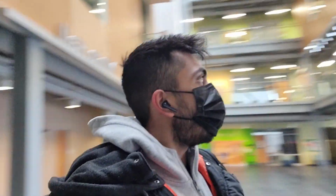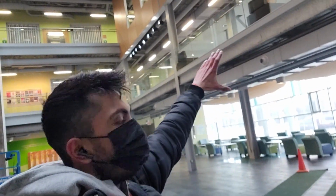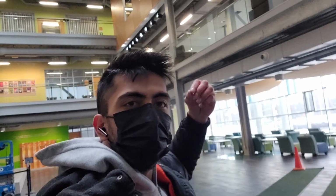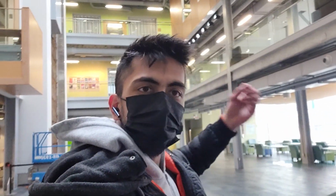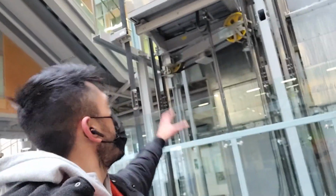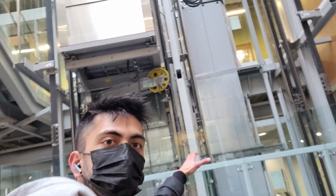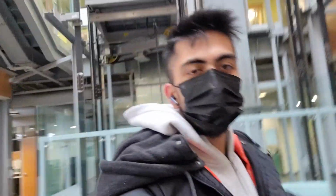So once you enter, you have to show your vaccine certificate over there, and then you see all these things. So all the working areas and all the working stations are along the periphery, so less amount of light is needed in the daytime also. And you can see this lift, they have this open lift concept, where you can see the entire functioning of the lift. So this is actually to make an example, to show the students how these lifts function.